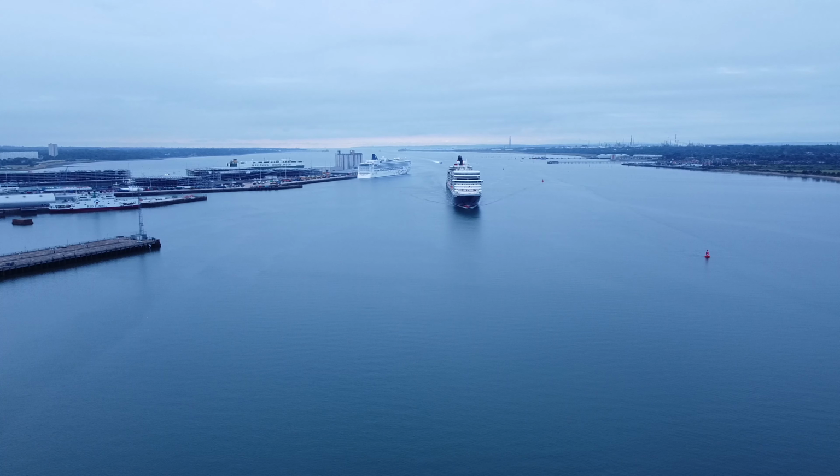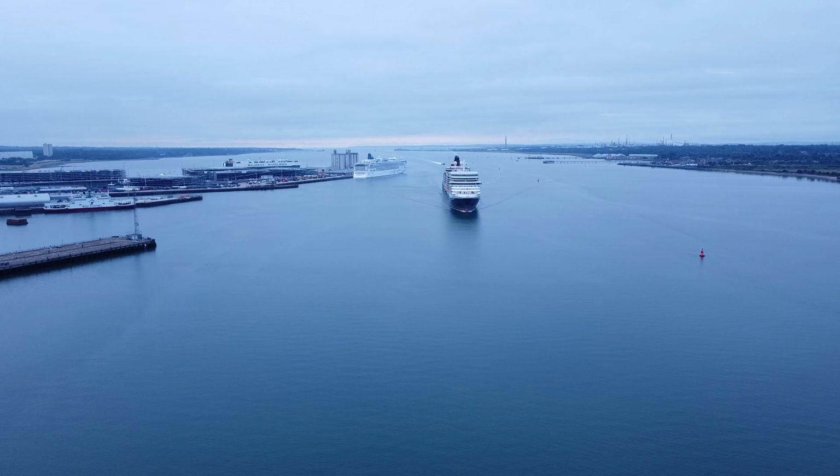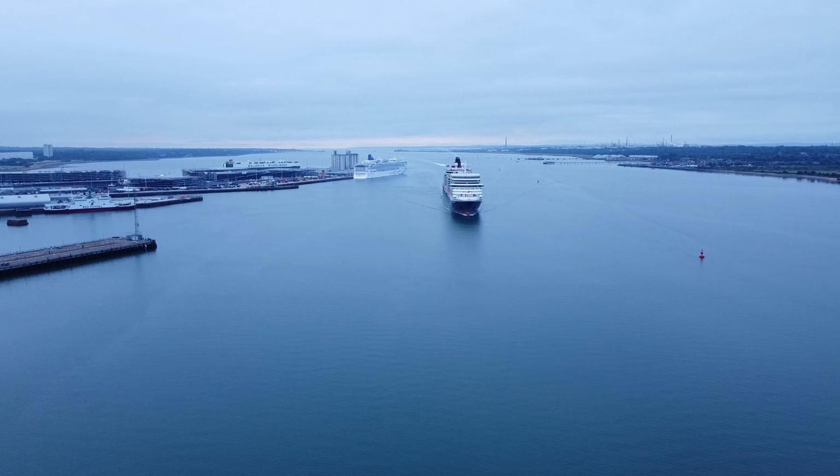Now, I believe this is the first time that we have seen the Queen Elizabeth here in the port of Southampton. For me, anyway. She is sailing back from Brisbane in Australia, and in fact has been at sea since the beginning of April, which is a pretty long journey.